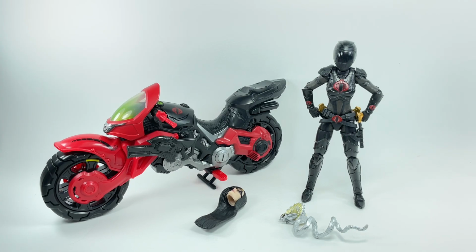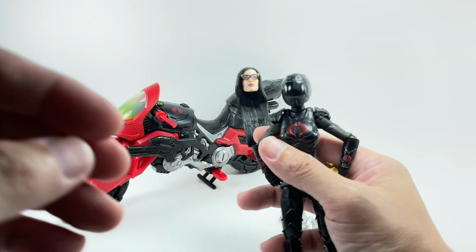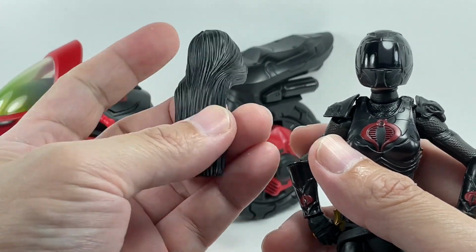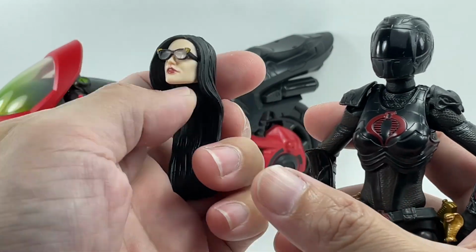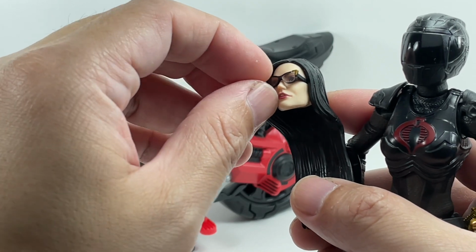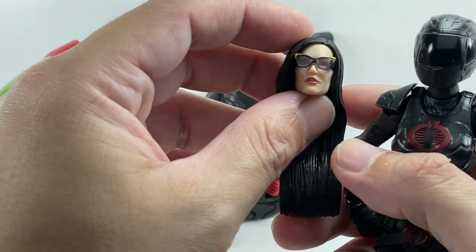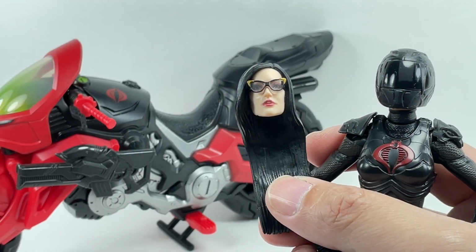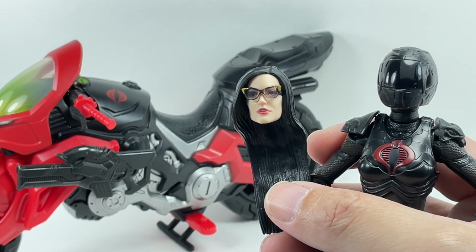Let's talk about the details of this set very quickly. Obviously, there are two head sculpts. One is the regular Baroness head sculpt. She's got very nice sculpted hair, some spectacles. I don't think the glasses are removable. They could be if you wanted to, I guess. There's a separate piece, but I don't want to risk it. Nicely painted head sculpt, if I might add. Nice lipstick. A bit of her teeth are showing.